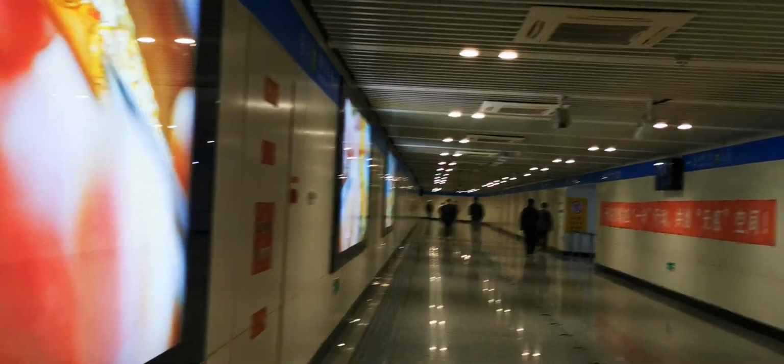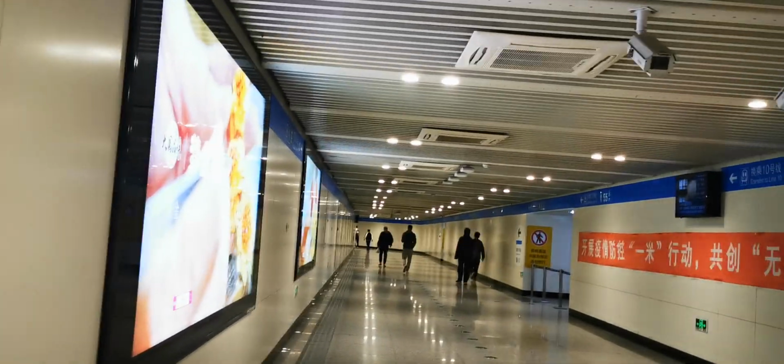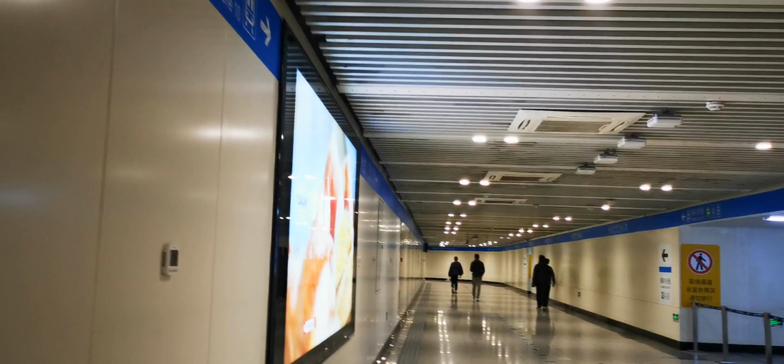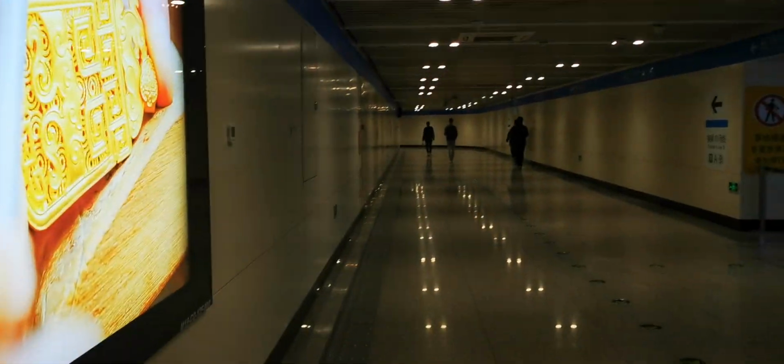So what I'm going to do now, I'm just going to pause for a second, because I can see we're going for quite a while. We still got something like 55 meters. So I'm just going to pause for the next 55 meters so I can show you what the other side of the station is like.